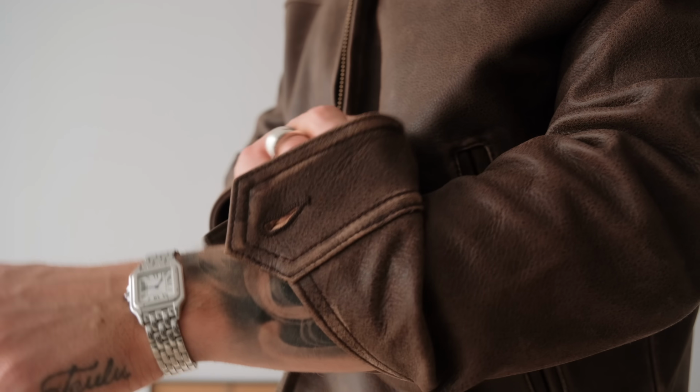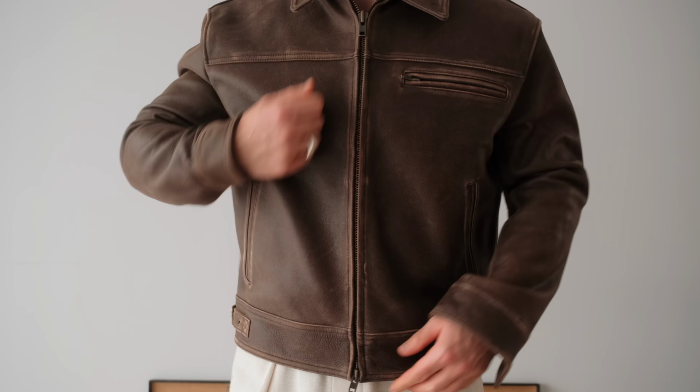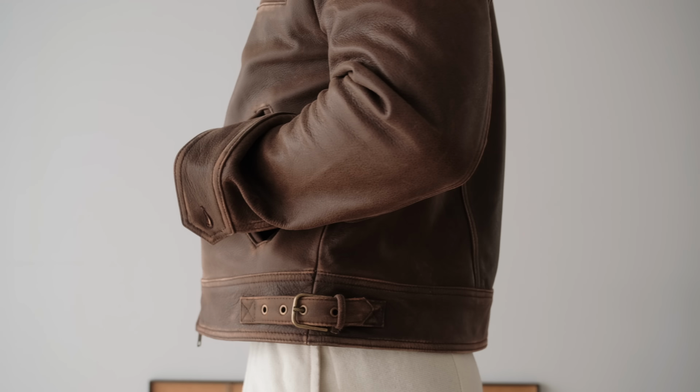I love the faded details on this. It really looks like it is worn in, and that is definitely what I like in a leather jacket. I think it fits me great. I love the length of it. Now, obviously, I can't really wear it that much at the moment because we are coming into summer, but come fall and winter time, this is gonna be in heavy rotation.